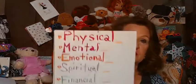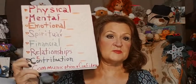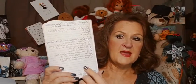So today, as part of your action item, I'm going to ask you to take each area and aspect of your life, the 9 areas: physical, mental, emotional, spiritual, financial, relationships, contribution, communication, and confidence, and just write down, and I've already done it, just write down one thing that you would want and make it something that we can apply the SOAP framework to, or that you can practice each time you get an opportunity to apply the SOAP framework to.